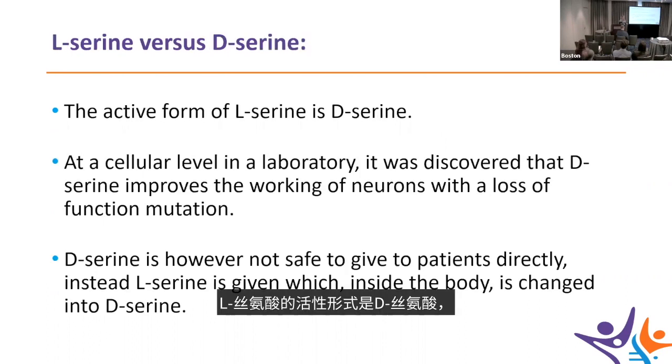The active form of L-serine is D-serine. And at the laboratory level, it was discovered that D-serine makes neurons with a loss of function mutation work better. But D-serine is unfortunately not safe to give to patients. So they give patients an L-serine form, which in the body is then changed into the active form D-serine.